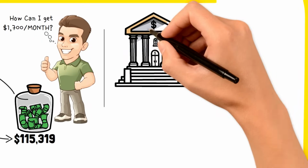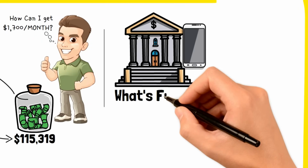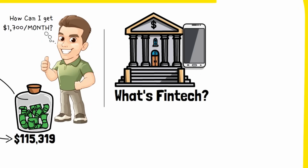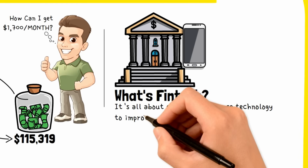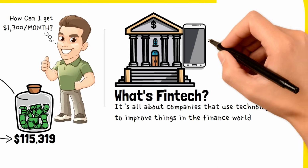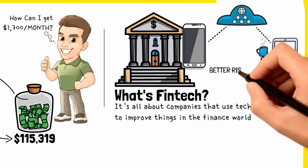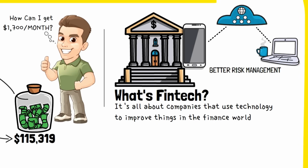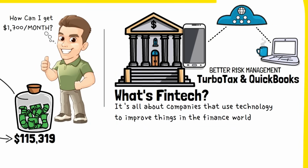The reason this ETF is hot in the investing market is because it focuses on a specific area of the technology industry called fintech, which stands for financial technology. Now, what is fintech? Well, it's all about companies that use technology to improve things in the finance world. This could mean making online banking smoother, improving risk management for banks, or even creating software like TurboTax and QuickBooks that we use for managing our finances.